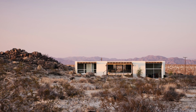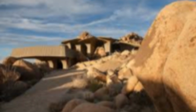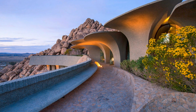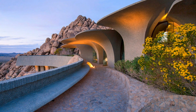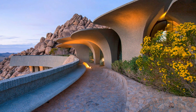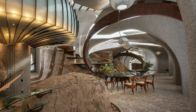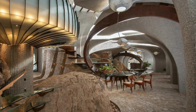Designed by Ken Kellogg for artists Bev and Jay Doolittle, this masterpiece took nearly 20 years to complete. Its organic, almost alien shape is meant to blend with the rocky desert landscape. The roof? It's a series of fanned columns that overlap, creating a canopy that looks straight out of a sci-fi movie. Despite being over 30 years old, this place still feels like it's from the future.